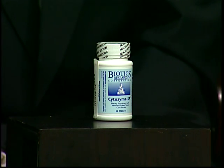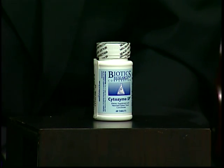Cytozyme SP stands for Cytozyme Spleen. The spleen is a very important organ. It's like a large lymph node. It helps eliminate unwanted and unnecessary dead red blood cells. It's also a very important part of your immune system, very commonly deficient. What I have learned over time, and I have a Doctor of Natural Health degree, which is training in Chinese medicine, I know that different organs have association with emotions.